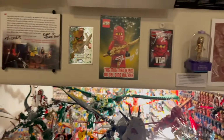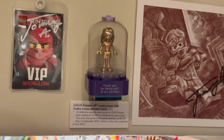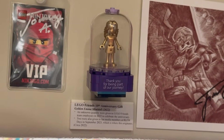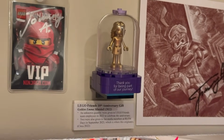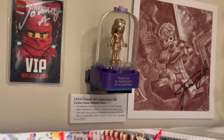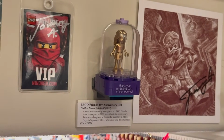And then moving on from that, we have one of the other special items here. And I've done a full-on video on this, but this is the Lego Friends 10th anniversary gift. We don't really know how many were made. Some say 100, some say 50. I was even told 10, so I genuinely don't know how many of these exist, but they were given to Lego Friends employees in 2022 to celebrate the 10-year anniversary.